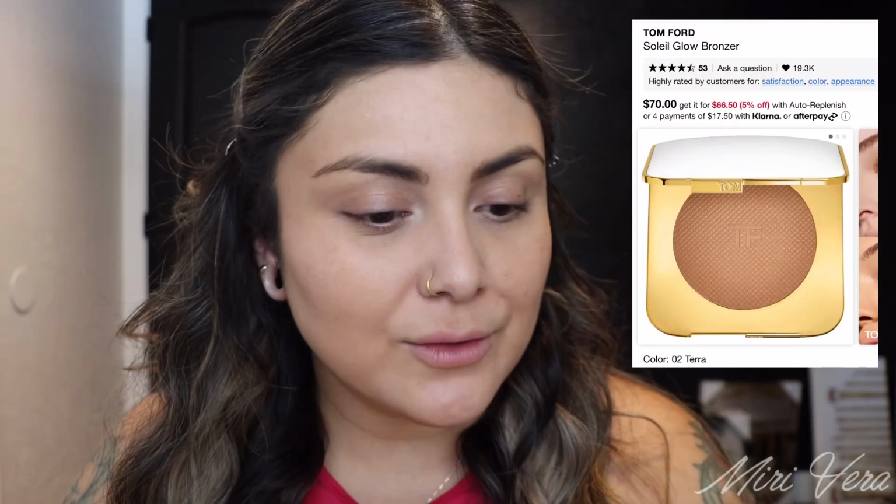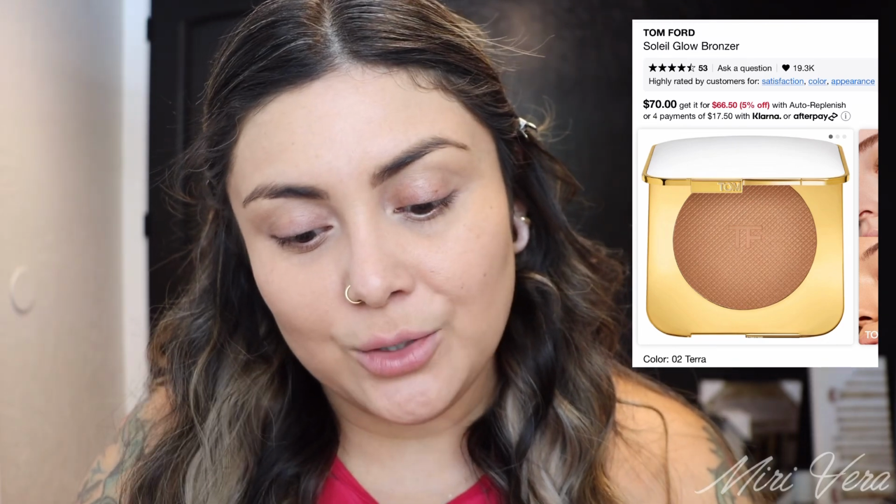Okay, now for the last 4, and some of these are pretty luxurious. The Tom Ford bronzer. This is the Glow Bronzer in 02 Terra. My beautiful best friend that lives in California gave me 2 Macy's gift cards, and I decided to pick this up because I've been wanting to pick it up for quite some time.